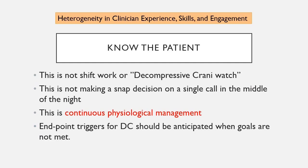These complex interactions highlight that the management of these patients should not be episodic. Patients should have clear goals of continuous physiological management that are well understood and communicated amongst all critical care teams, and endpoint triggers for DC should be anticipated, prompting surgery when those goals are no longer met.